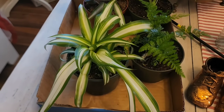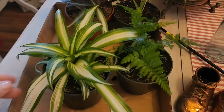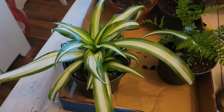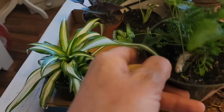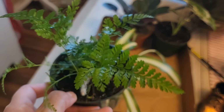All right, so the first thing I got is, I'm going to show you my plants first. I just got a spider plant because mine killed over after the winter. It's there, but it doesn't look so good. So isn't that beautiful and healthy? And it was just a couple of bucks. And I got a rabbit's foot fern, just a little starter one. It's so pretty. I love the little rabbit's foot.